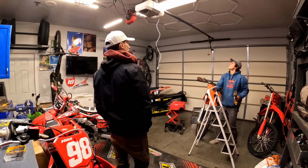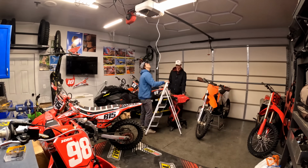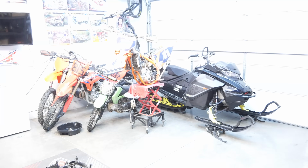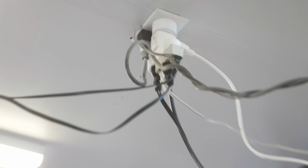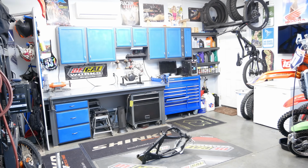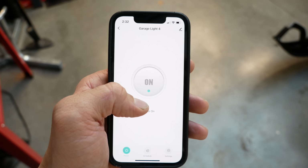Hyperlight sent over a set of LED hexagon lights, and I must say I'm pretty pleased with them. Assembly didn't take too long, and then Monty helped me install them without much hassle. Lights installed, check out how beautifully illuminated the shop has become. Do not show OSHA my outlet structure. My only complaint is that the lights do not come with any sort of a switch, but I have mine set up with a smart outlet that I control with my phone.